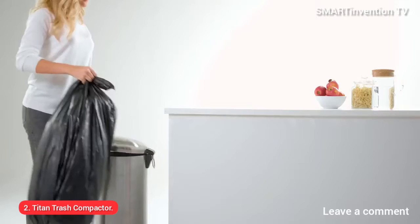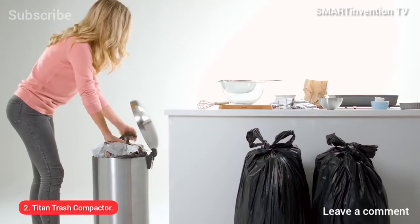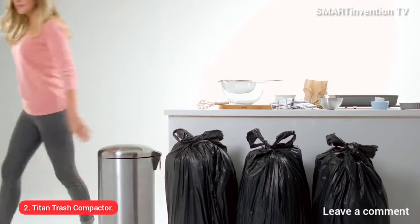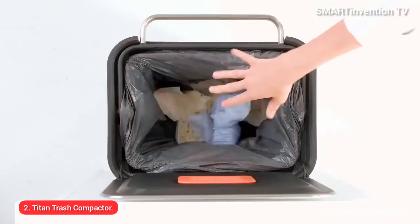2. Joseph Titan Trash Compactor. Is an intelligent waste Titan trash can compactor. An integrated odor filter compartment inside the lid holds replaceable carbon filters. Titan is an innovative trash can with a hygienic compaction system that reduces trash after compaction.